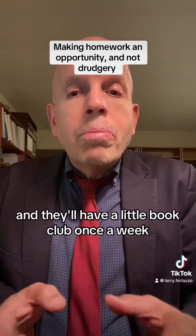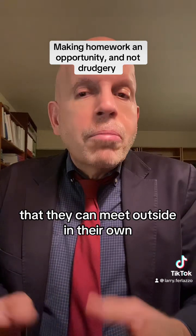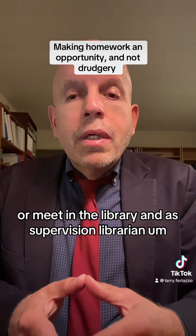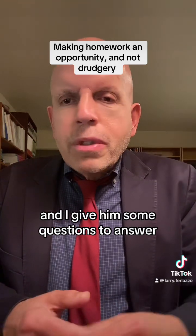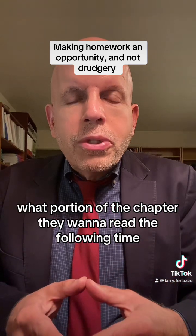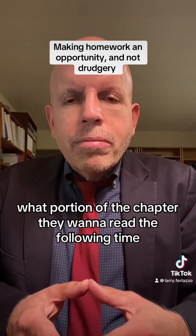and they'll have a little book club once a week that they can meet outside on their own or meet in the library under the supervision of the librarian. And I give them some questions to answer, and then they decide together what portion of the chapter they want to read the following time.